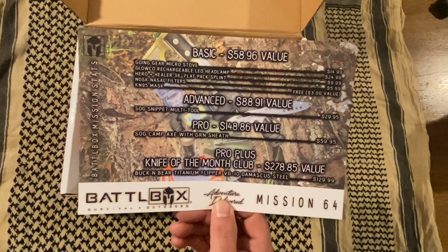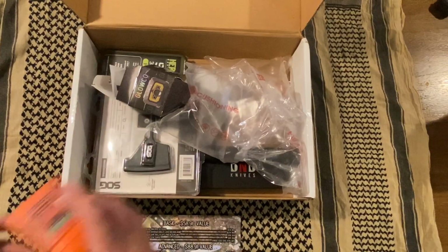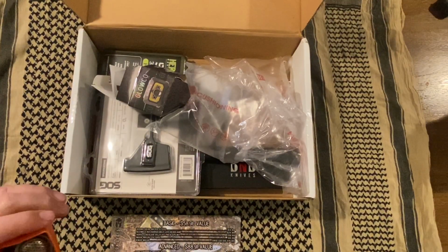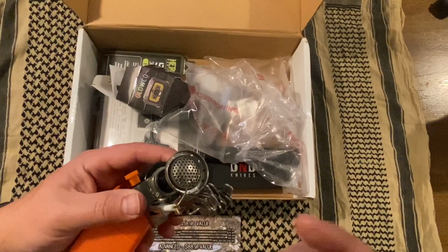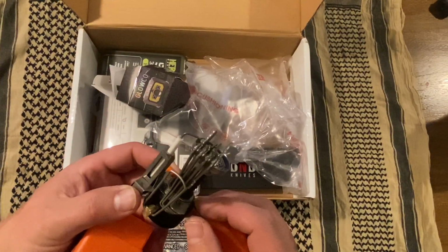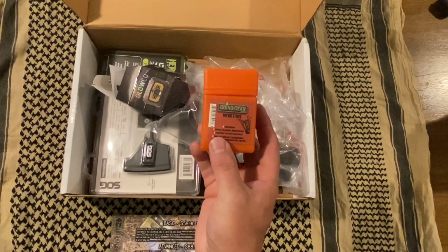Mission 64. The basic box is going to start with the Going Gear micro stove. This is actually pretty cool. Little gas stove. You just got to buy one of those butane canisters and attach it here, and then these legs unfold. Light it up. You got your starter right there and your valve, and you've got a little stove to cook on. Teeny, fits in this little contraption here. It's a $15 value. Pretty cool.